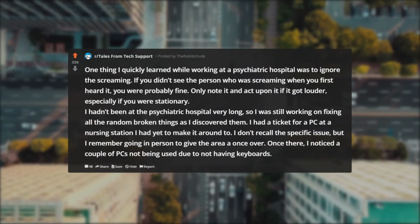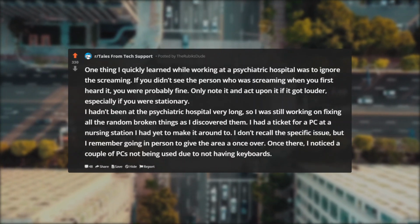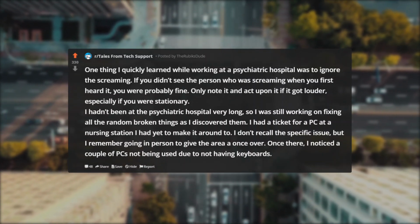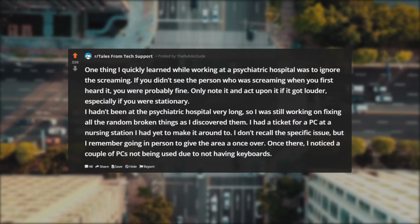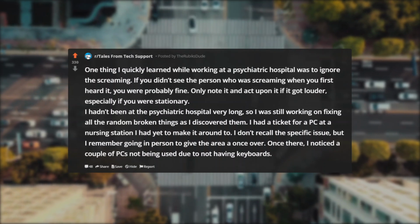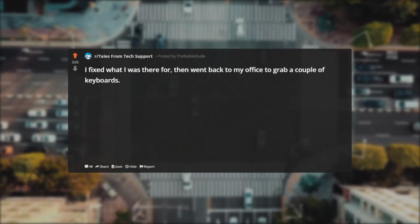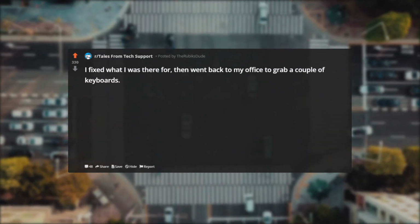I had a ticket for a PC at a nursing station I had yet to make it around to. I don't recall the specific issue, but I remember going in person to give the area a once-over. Once there, I noticed a couple of PCs not being used due to not having keyboards. I fixed what I was there for, then went back to my office to grab a couple of keyboards.